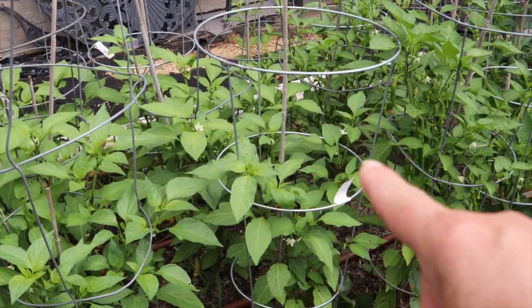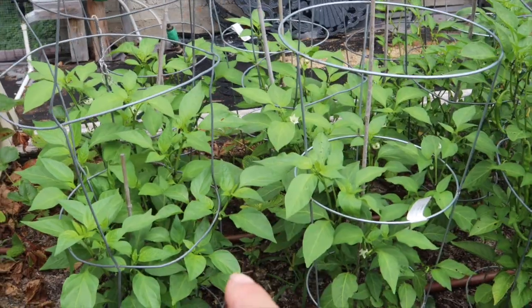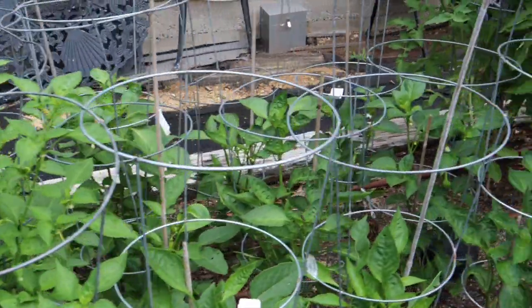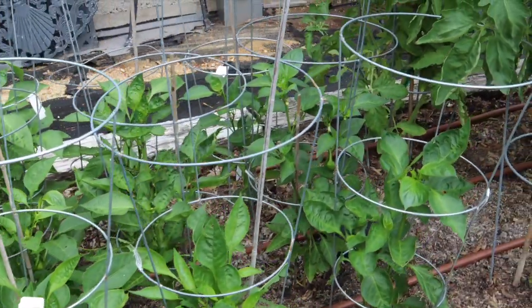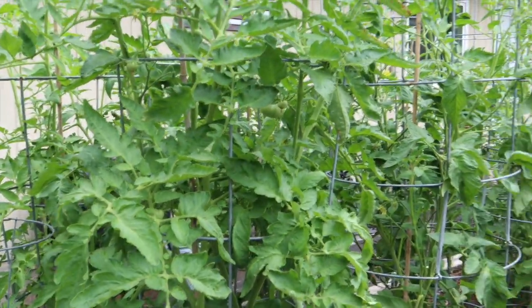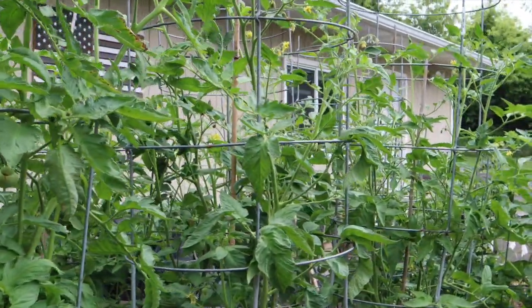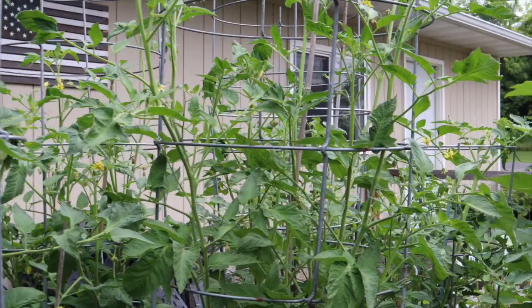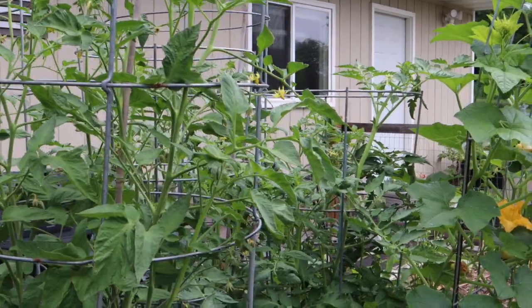Okay, this is our pepper patch. So we have jalapenos, some cayenne peppers, and a bunch of bell peppers here. And those are all coming in really nice. Then these are our slicer tomatoes. We've got boxcar willies, pink brandywines, and I have a yellow tomato variety as well. Oh, and some best boys. And these are all doing really well.